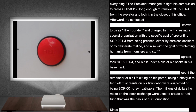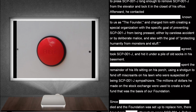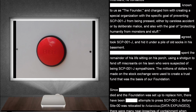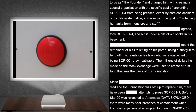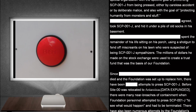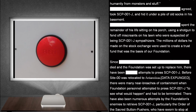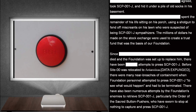Afterward, he contacted, known to us as, quote, the Founder, and charged him with creating a special organization with a specific goal of preventing SCP-001-J from being pressed, either by careless accident or by deliberate malice, and also with the goal of, quote, protecting humanity from monsters and stuff. Agreed. Took SCP-001-J and hid it under a pile of old socks in his basement. Spent the remainder of his life sitting on his porch, using a shotgun to fend off miscreants on his lawn who were suspected of being SCP-001-J sympathizers.